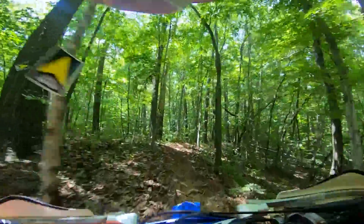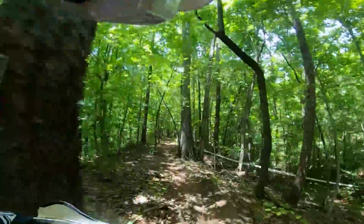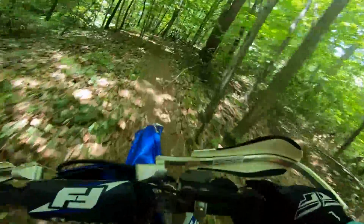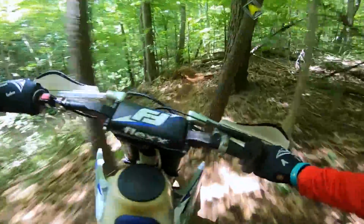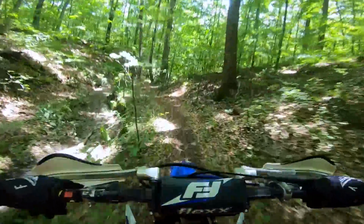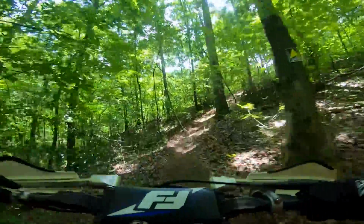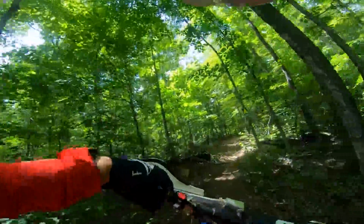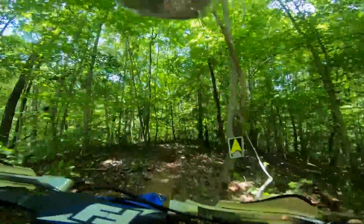Pretty cool little creek jump there, and a lot of people were talking about it in the morning, kind of getting psyched out about it, but from what I heard, it wasn't bad, and I saw a couple pictures, so everybody just said it's not bad, you just gotta go for it and do it. So I ended up just kind of cruising over it, and no big deal, but pretty cool little feature there that they put in for the trail.